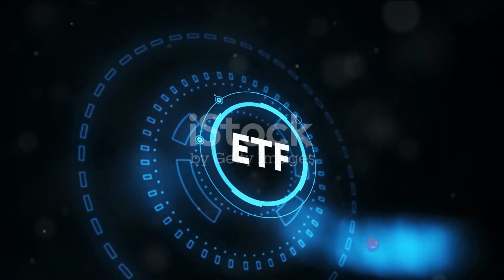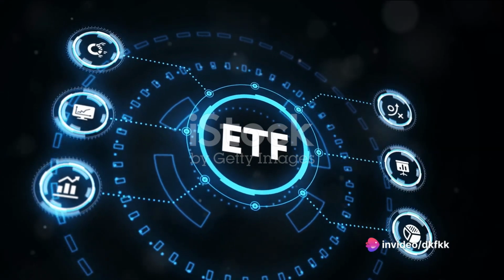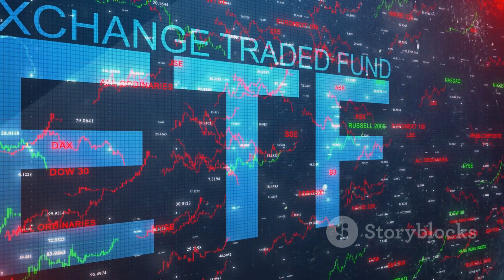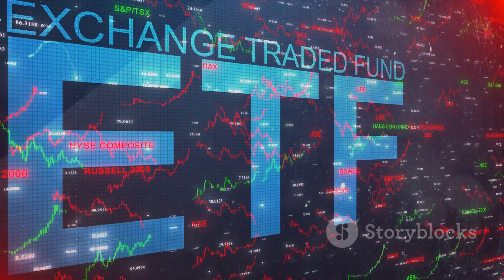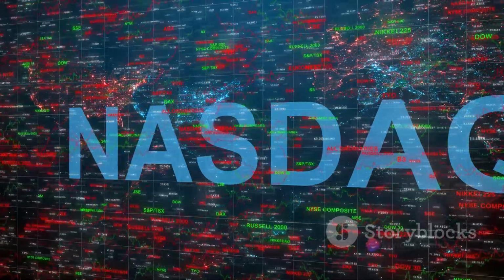Performance is a key factor when choosing between ETFs. Let's dive into the performance of three ETFs: Fidelity Nasdaq Composite ETF, Invesco QQQ Trust, and Fidelity MSCI Information Tech ETF. Each of these has shown impressive growth over the investment period, but they each have their unique strengths.